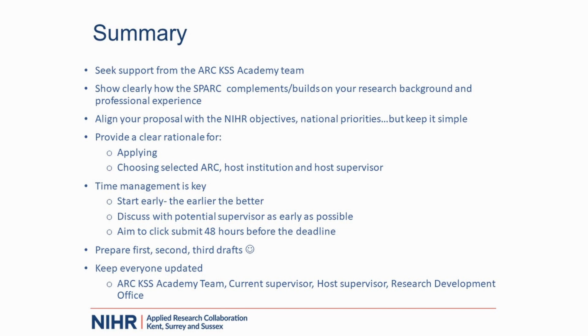And it's very important to show how the SPARC complements or builds on your work. It is more of a research development award, so it's more about building your skills, and you need to be able to articulate that this award complements my existing skills, or builds on them in this area. And then, aligning your proposal with national priorities and NIHR objectives.